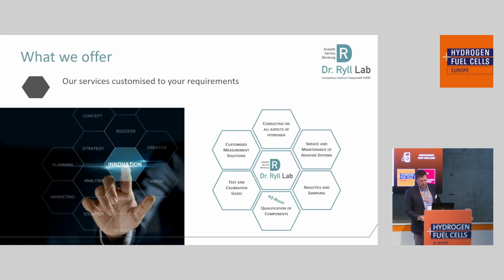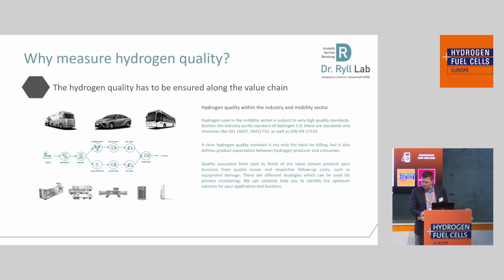So let's talk a little bit more about hydrogen and why we measure hydrogen. Of course, hydrogen quality is very important within the industry and especially for the mobility sector. Hydrogen used in the mobility sector is subject to very high quality standards. Besides the industry purity standard of hydrogen 5.0, there are standards and directives like ISO 14687 as well as the German DIN standard. A clear hydrogen quality standard is not only the basis for billing, but it also defines product expectations between hydrogen producers and consumers. Quality assurance from start to finish of a value stream protects your business from quality issues and follow-up costs such as equipment damage.